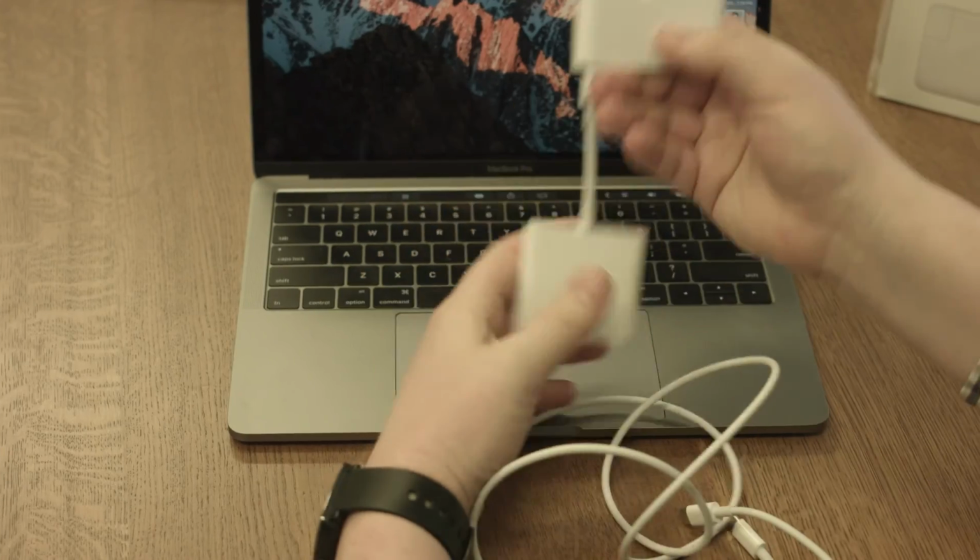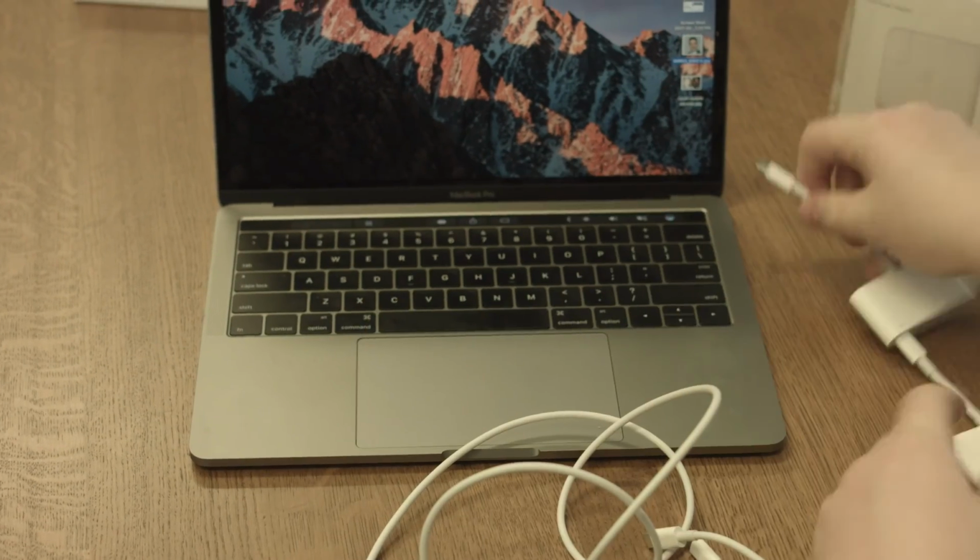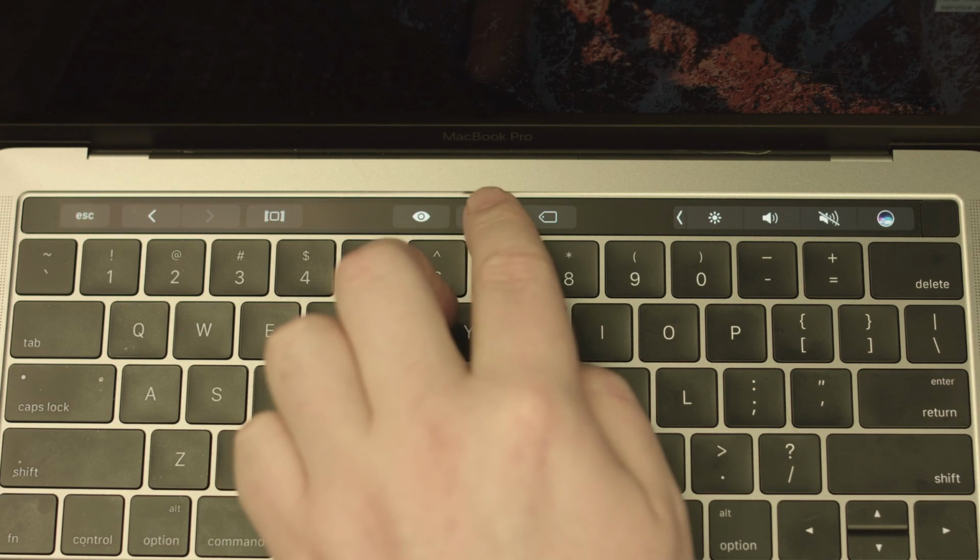While Apple definitely didn't make our lives any easier with this whole dongle situation, the Touch Bar is a simple way to help you get work done. So go on, reach out and touch some bar.